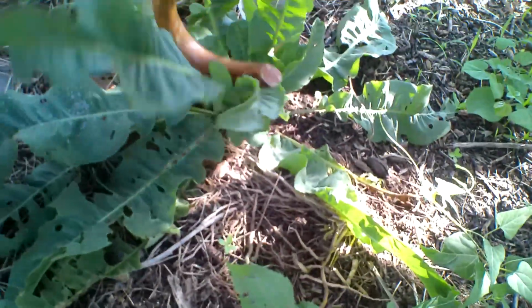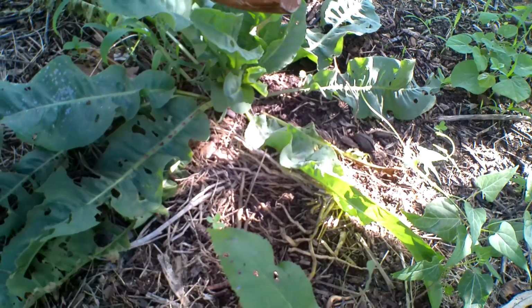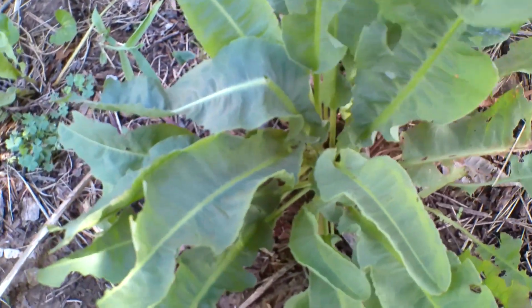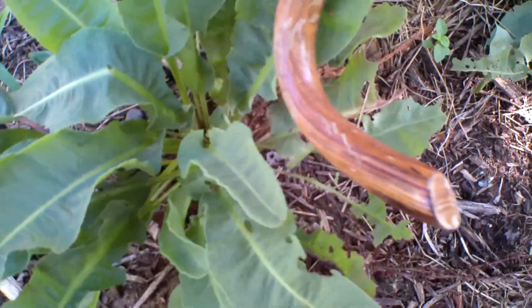And that is a curly dock. We like to harvest this one for the greens. These are green even in the middle of the winter, and they make an excellent fodder.